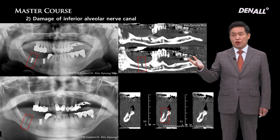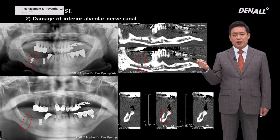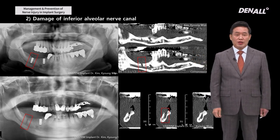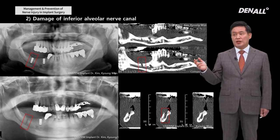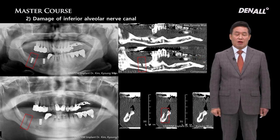Because if you use a short implant or do counterclockwise rotation, based on my experience, based on patient sentiment and various factors, it doesn't really help with recovery. If you suspect nerve injury, you should remove the implant entirely and wait.